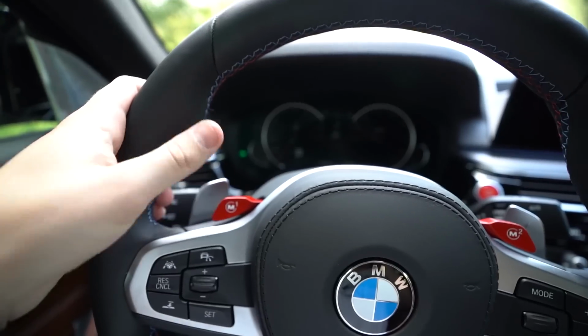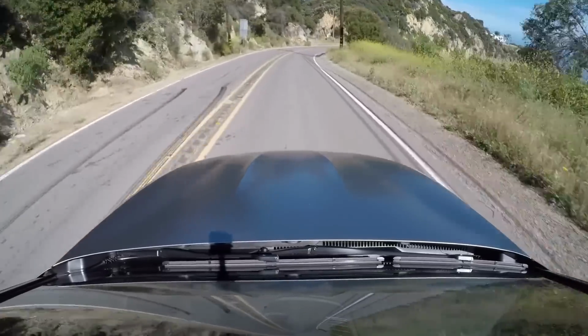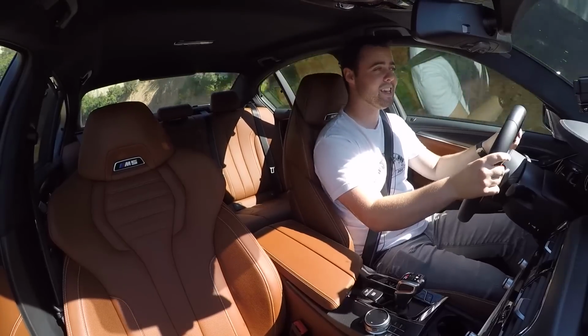BMW has given you a little aid here. So once you set up your M1 and M2 buttons, perhaps one is for commuting around town and the other is full rear wheel drive mode with traction control off for doing smoky burnouts and having fun on the track. A simple tap of the button and the car completely transforms.